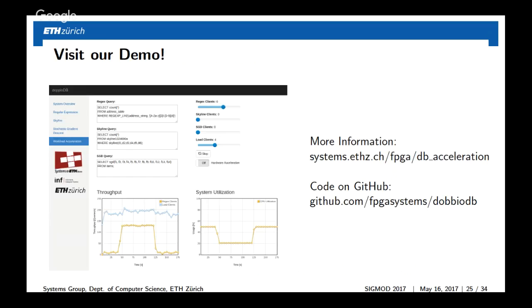And that's kind of my conclusion. We have a demo tomorrow where you can see this operator, but also 2 other operators, and they're all integrated together into one database, and we can run multiple hardware operators concurrently. You just have to come and look. It's really interesting. Thanks.